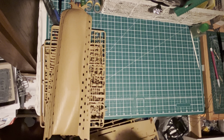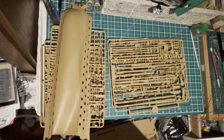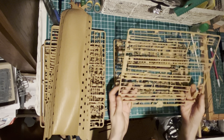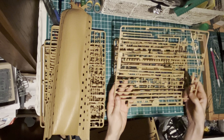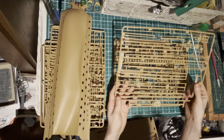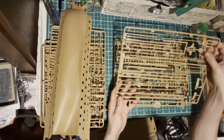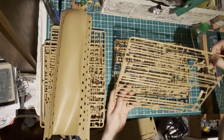Next, we're going to pull out our next three sprues. Oh, I think it's three. So first up, we have the two pieces here that go into the front of the bow. Some more ladders. Uh-oh. We got a broken piece here.